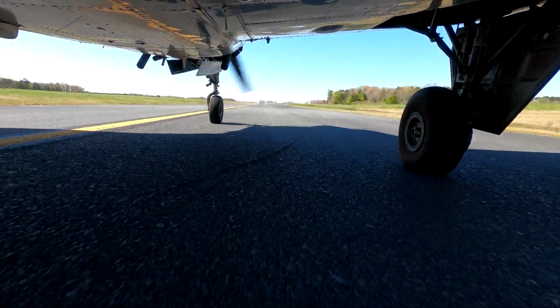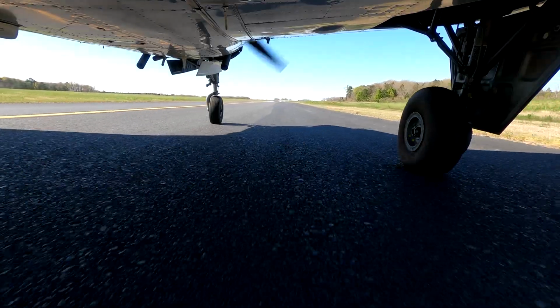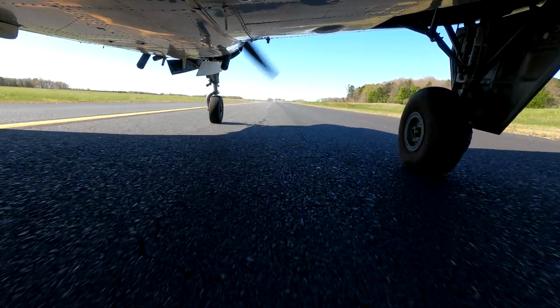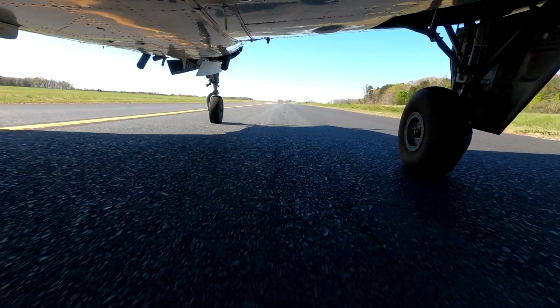And Monroe traffic, Skyhawk 2866 Lima, turning left downwind for runway 5, Monroe. And you can see the aileron going up and down? Yeah. That's basically, we just check to make sure everything is smooth, working correctly, and doing what it's supposed to do.